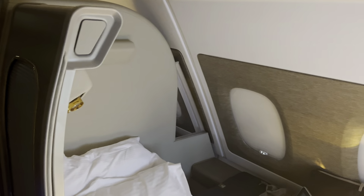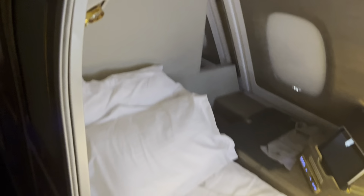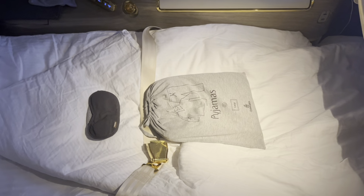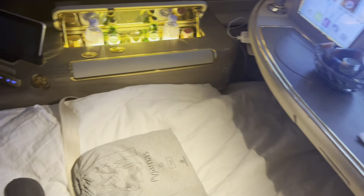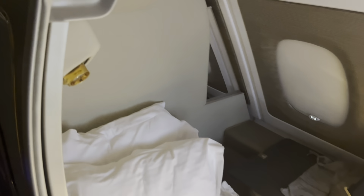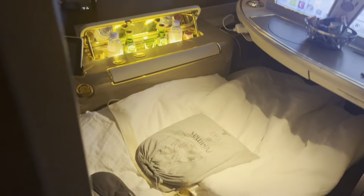Just before I doze off, I want to show you guys the bed. There's room for minimum two people here, or even more. Look at how good. You've got full size pillows, two of them, and the mattress topper. And you get pajamas, obviously, an eye mask. There is plenty of room, and obviously you've got a blanket here as well. I think I'm going to have a great sleep in there. It looks very, very comfy.